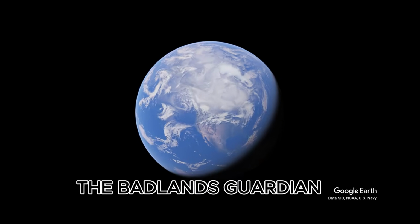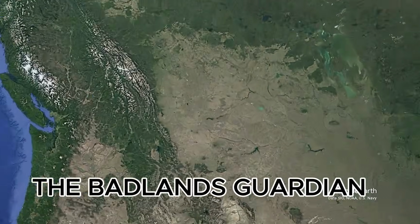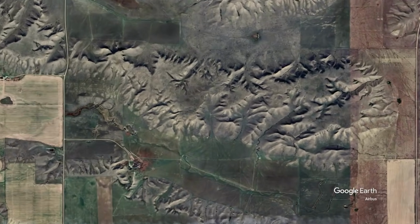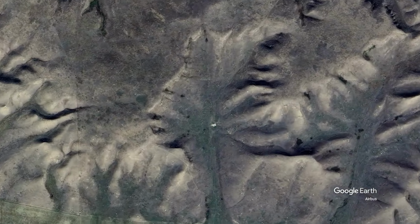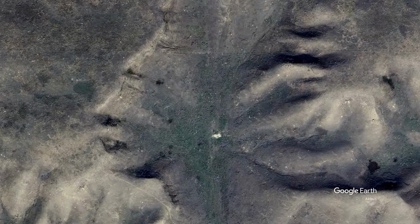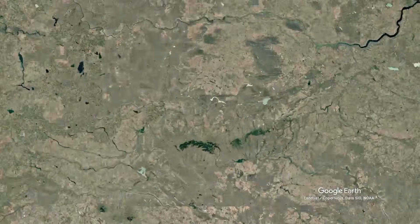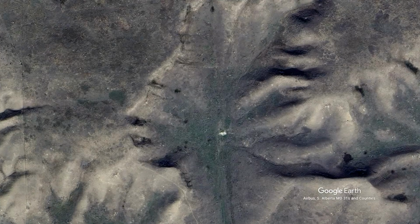Number 6. The Badlands Guardian. At first glance, this looks like a normal landscape in Canada, but zoom out, and suddenly you see a giant human face staring into the sky. They call it the Badlands Guardian. It looks so detailed, it almost feels intentional. Even more strange, it appears to be wearing headphones.